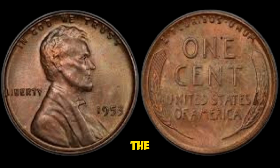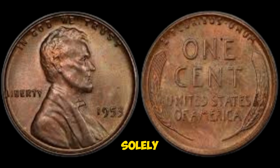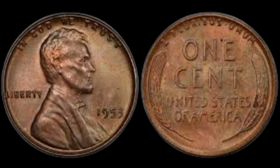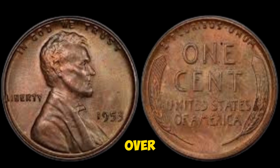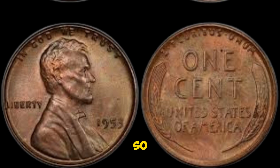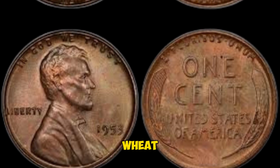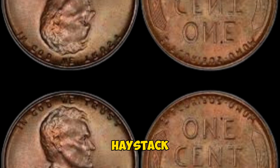So, what makes the 1953 Wheat Lincoln penny worth so much? First, it's important to understand that numismatic value isn't solely about the date or design. It's about how many of these coins have survived in pristine condition. Over time, many coins become worn or damaged, so finding a 1953 wheat penny in mint state or proof condition is like finding a needle in a haystack.